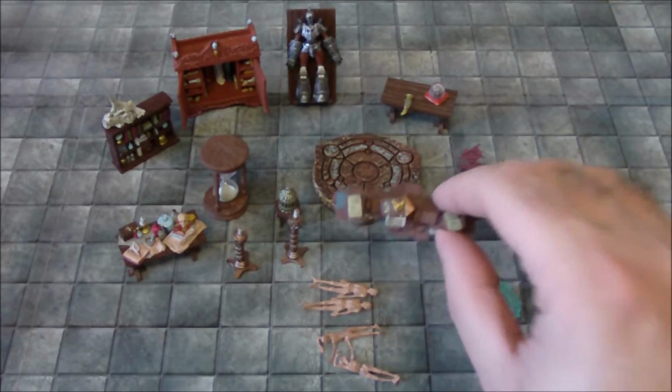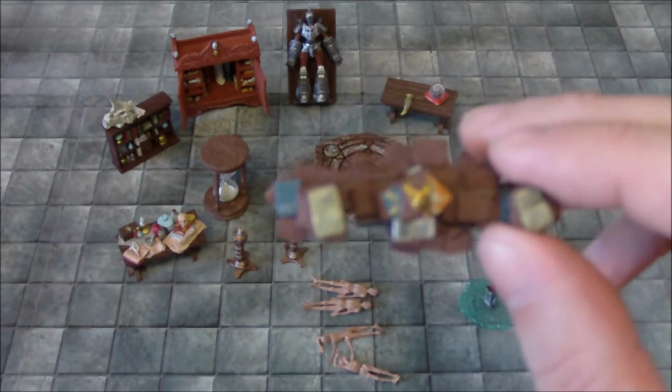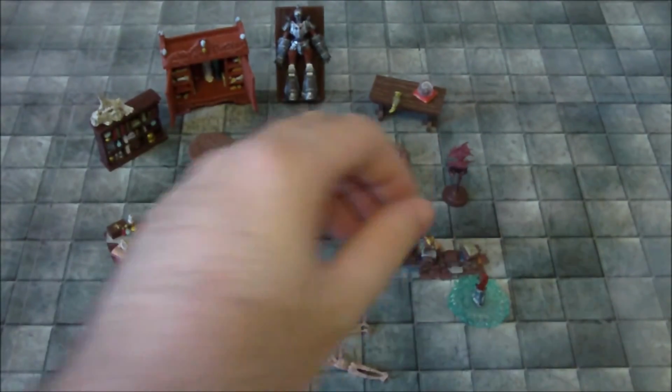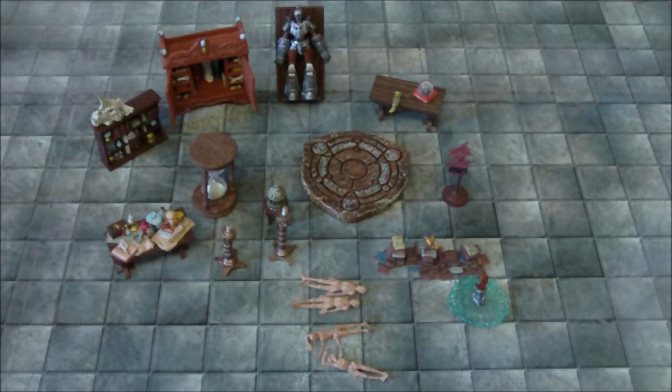The pile of books is kind of cool, but it has some of the nicest detail and some of the most boring detail all rolled into one piece. Hand and Eye Vecna is cool to have something of, especially considering that they're some of my favorite artifacts. Summoning Circle is great. I love that one.